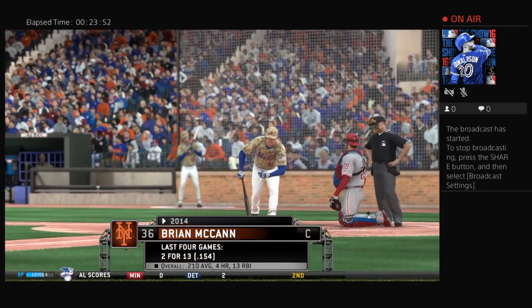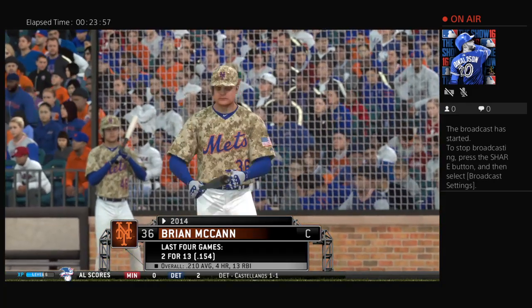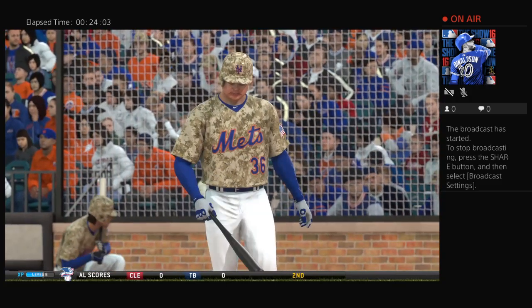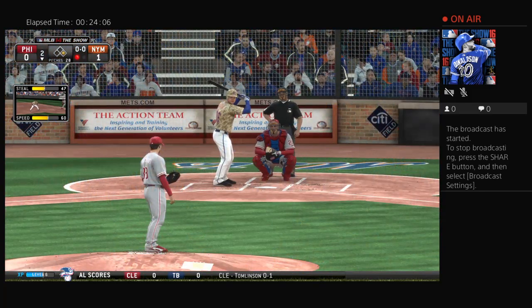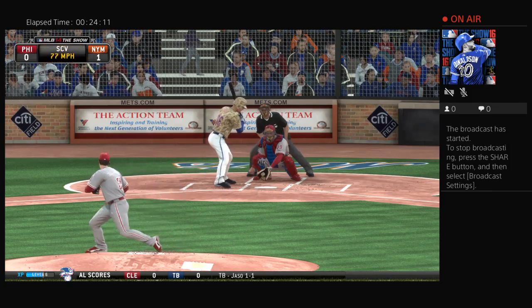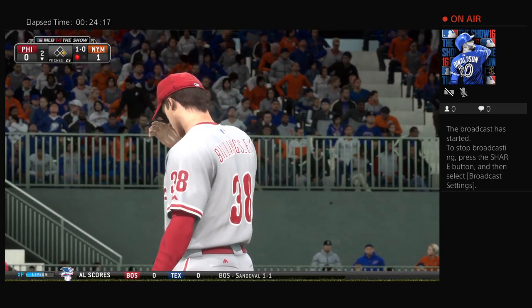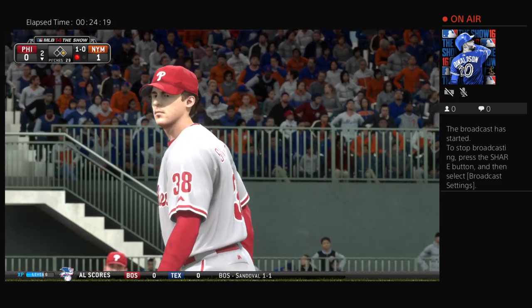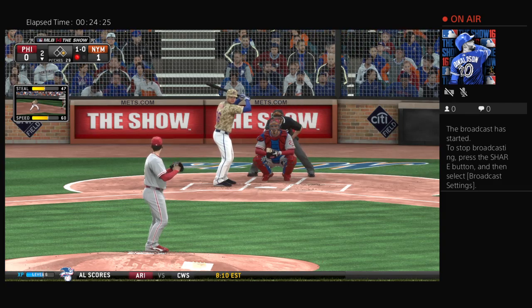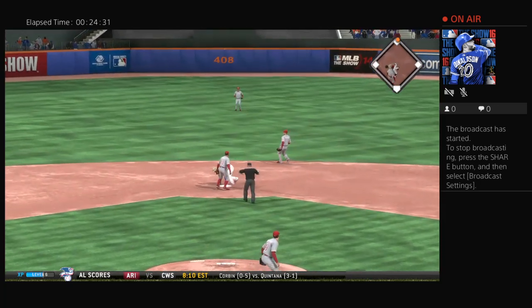Brian McCann will dig in for the first time here, looking to change his fortunes a bit as he's seen that average dip these last 4 or so games. Lays off, 1-0. Runners on the move for second. Pitch is a called strike. The throw not in time as he steals second.